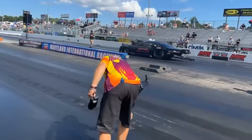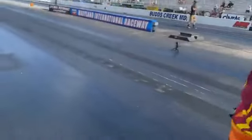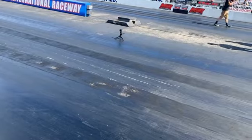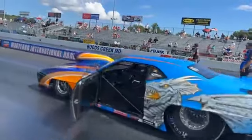It looks like we're pulling some rubber up here on the starting line. Left lane, right lane looks the same.